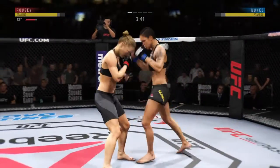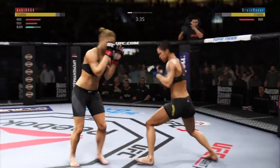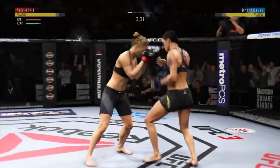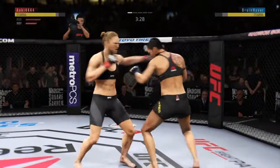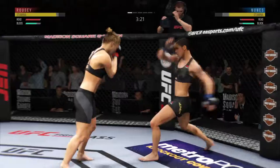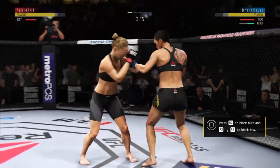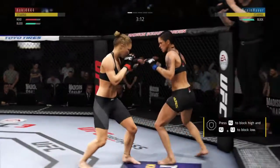So really doing a nice job scoring points with these takedowns. The opponent doesn't see it coming either, right? She's not telegraphing the shot, and as such, she has her opponent grounded yet again. I mean, the hand speed, just absurd. Very good defense on display here. Very good blocks. And that one certainly found the target.